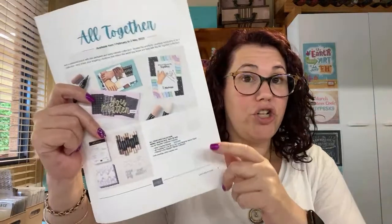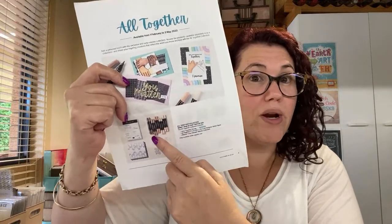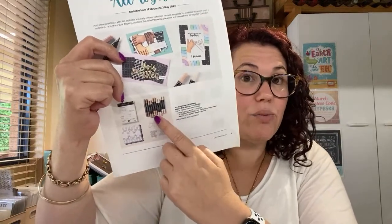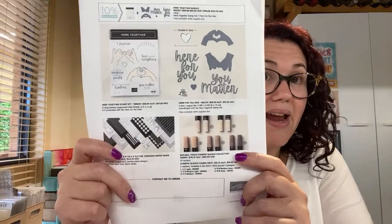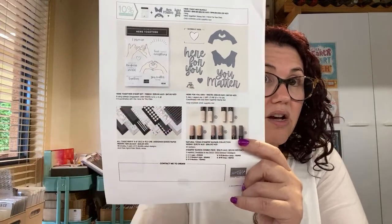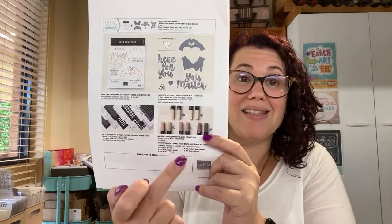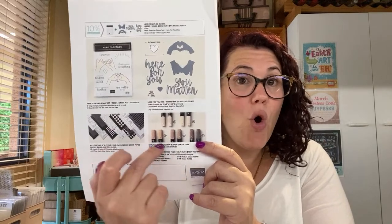So in addition to Celebration finishing on the 16th of March, we do have the All Together promotion happening, which has all our natural tone blends. So all our natural tone blends are in there, and these will carry over to the annual catalogue. And we also have the exclusive and limited stamp set and dies and the paper. So these ones are going into the annual catalogue, and when they go into the annual catalogue, they'll go into the annual catalogue in pairs. But as part of the promotion until May, we can buy all 10.